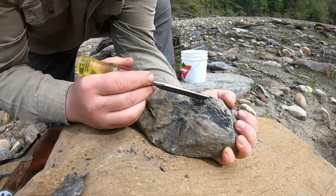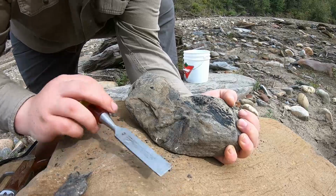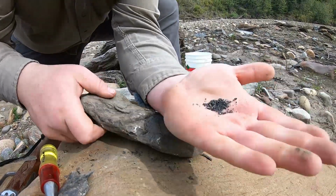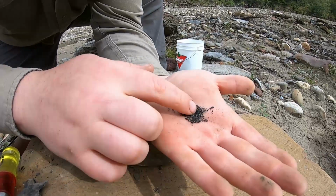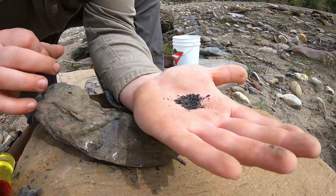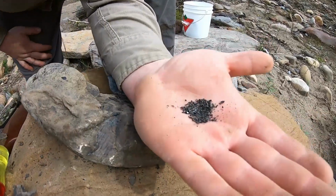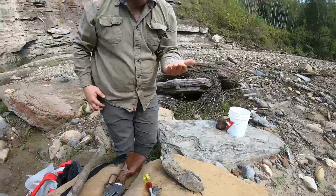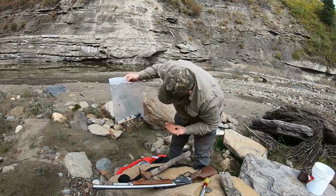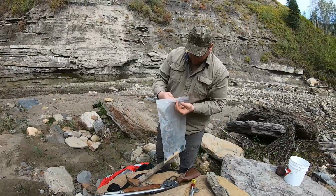So if any of you rock people out there know what that is, leave us a comment and tell us. That there, that's actually pretty nifty. I might have a couple of glass vials, and if I have these glass vials, I'll actually save some of this stuff.